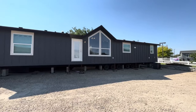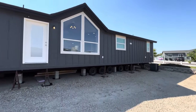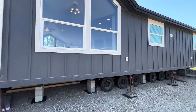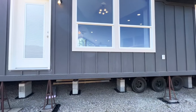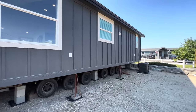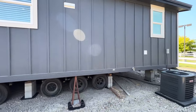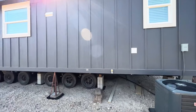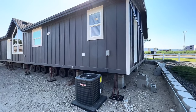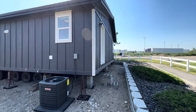It's also got an outside GFI. So if you need power at the back, or if you're going to build a deck back here, you've already got an outside GFI. And you've also got down here a frost-free hose bib. So you've actually got water and it won't freeze up here on the exterior backside of the house. And then you've got your heat pump, which on one of these homes adds another layer of energy savings to the house.